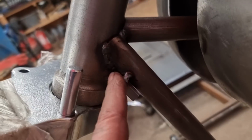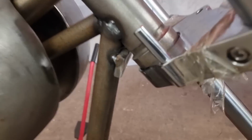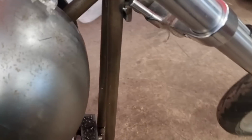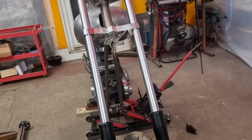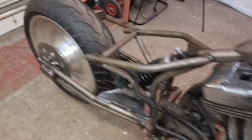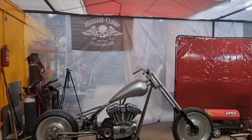And I will... Not very well lit, is it, Ralfy? I'll fully weld all round here, obviously, and tighten with the bottom of the headstock down here. It'll be absolutely pucker and solid. And just what the doctor ordered. So, with the steering stops in place, and my frame end bungs made, that is another couple of jobs ticked off, ain't it?